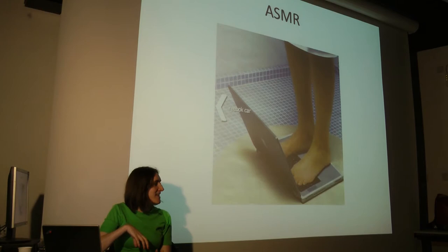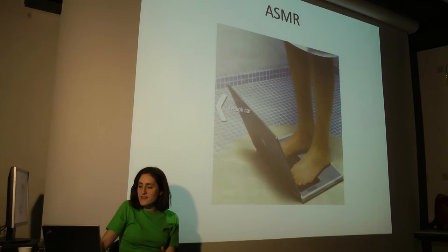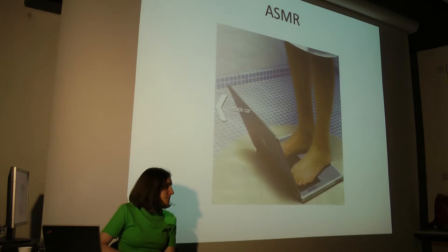This is a quote from the ASMR website. So the sensation is felt in the head, scalp, back, or peripheral regions of the body in response to visual, auditory, or cognitive stimuli. And there are many videos that have been made by sufferers, as they call themselves, of ASMR, which I'll show you some of in a minute.